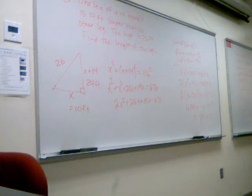The length of the frame is 7 greater than the width. So if this is width, what is length? Width plus 7. Very good. Find the dimensions. We know that this diagonal will be our hypotenuse because it's across from the right angle. So this is our, does it tell us? 13. Oh, it is 13. I was like, I hope it told me.